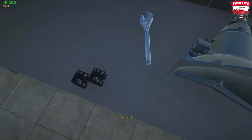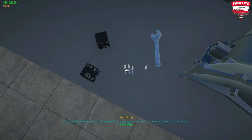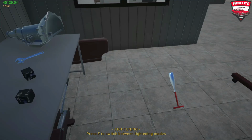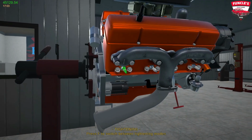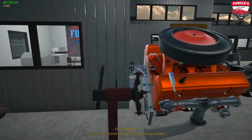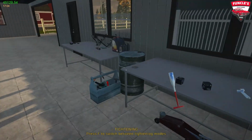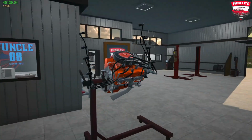Perfect. Alright, so now it's time for the spark plugs. So let me get these put into place, and then we're going to zip them all down. Alright, so we've got all the spark plugs in place now. So let me come and just tighten all of these down. And then we can pretty much just put our plug wires on, or our spark wires, whatever you'd like to call them. And then we are pretty much good to get this engine dropped into the car.